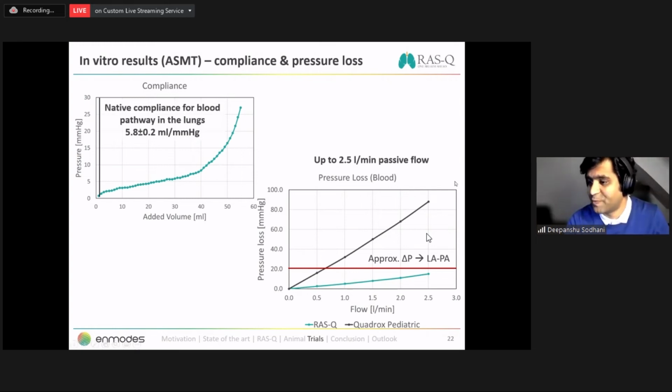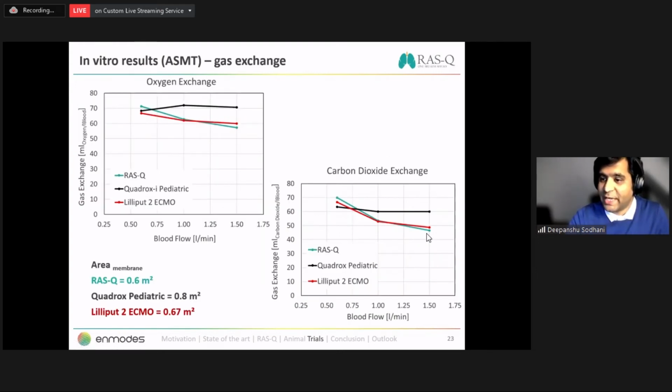Whereas for a Quadrox pediatric, for 2.5 liters flow, you have really a high pressure loss. With respect to gas exchanges, oxygen exchange and carbon dioxide exchange, you see that we are relatively in a good domain of gas exchange. What is of course worth noting is that our system, the rescue system, had only 0.6 square meters of fiber, whereas the Quadrox pediatric has approximately 30% or 33% more fiber area.